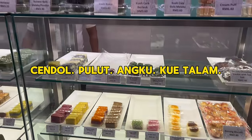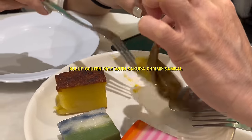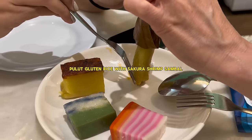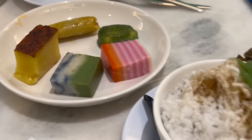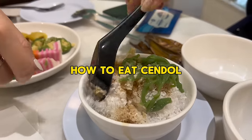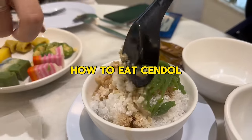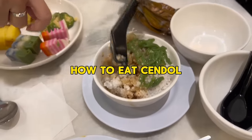And after that, auntie brought me to this place that sells Malaysian dessert. We had bubur cha cha and chendol. So if you see, they shave ice with coconut, so they do the santan. And then the brown color is actually palm sugar, right? Palm sugar.